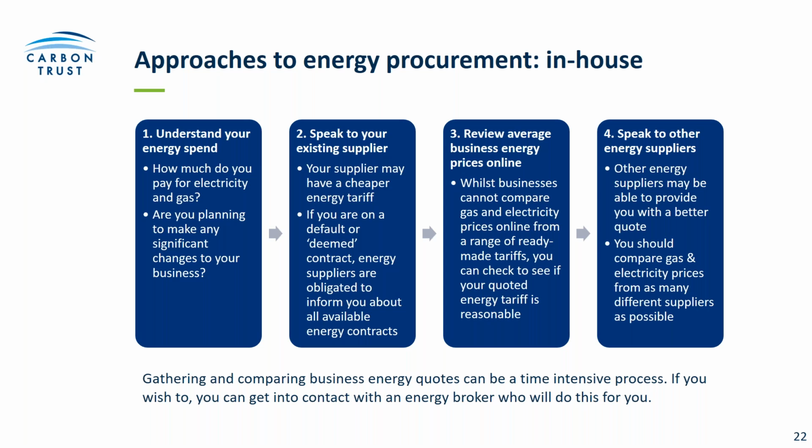It will take a little bit longer if you decide to do it in-house, but as the comment says in the bottom of the slide, if you can, you probably should, but energy brokers are another option. The reason why you perhaps should is that you can spend more time than an energy broker might do, and after a few years you'll familiarise yourself with the process and be very apt at it. But if doing it in-house, there are four steps to this that you should consider.